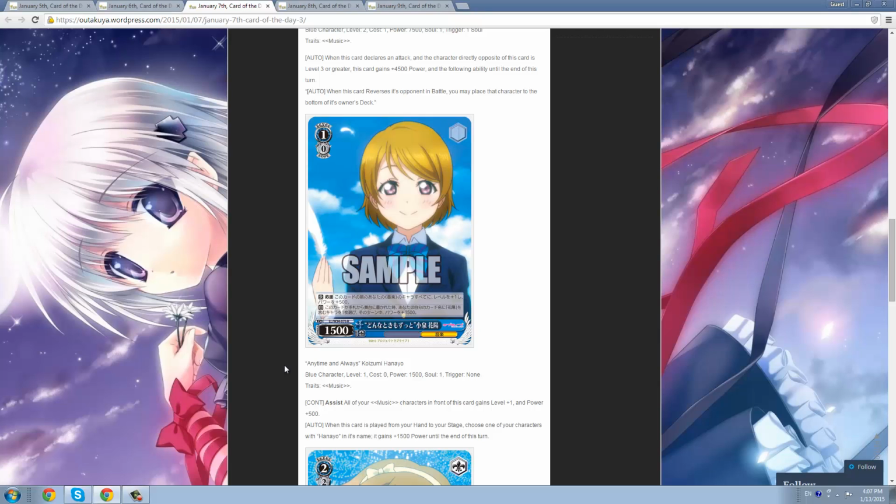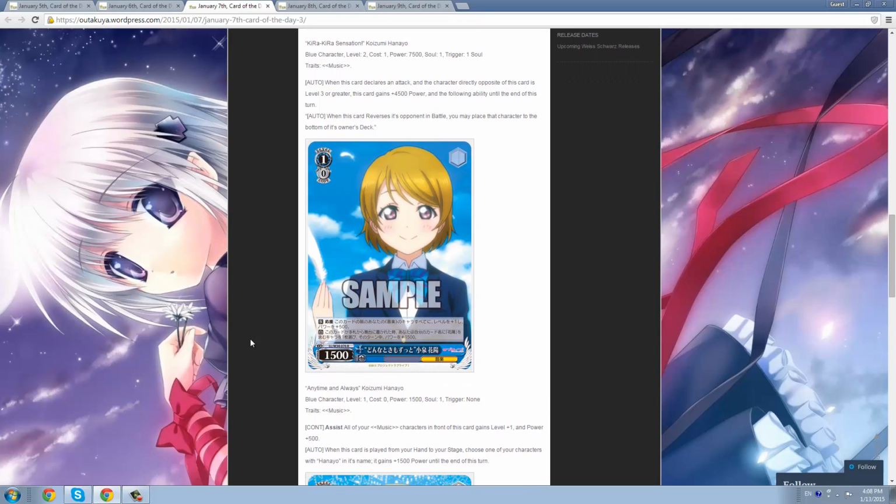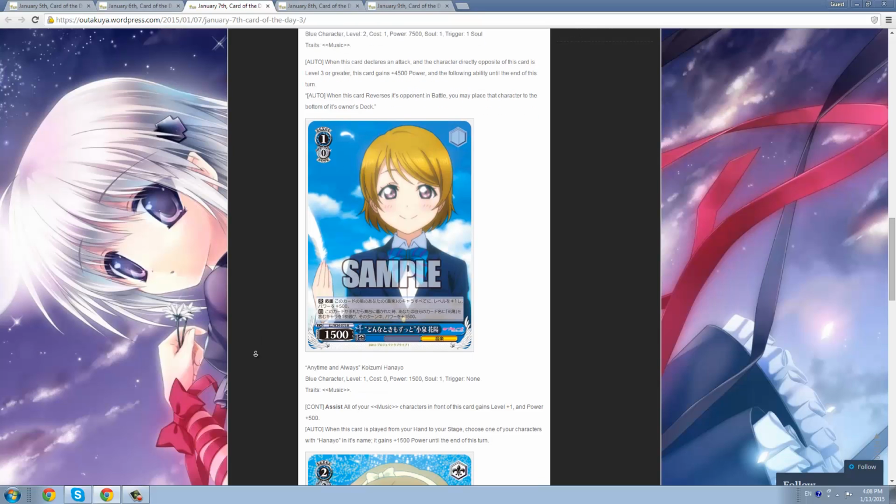A lot of them aren't really beaters. The only real beater Hanayo card I can think of is the 10/6k from the School Idol Festival booster, the XR, the one that's on play reveal top, etc. That's honestly the only beater level 1 Hanayo I can think of. The other really good Hanayo cards are the 0/0 assist from the first booster, the 2/1 level assist, and lastly the level 3 from the second booster. Those are probably the best Hanayo cards off the top of my head.